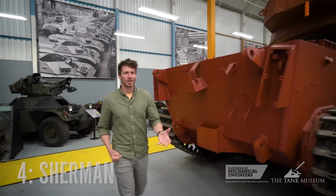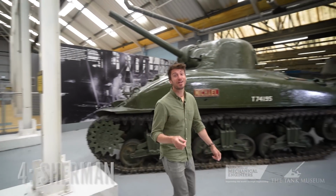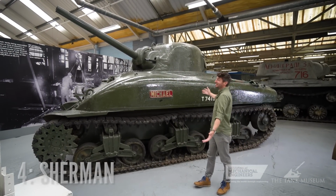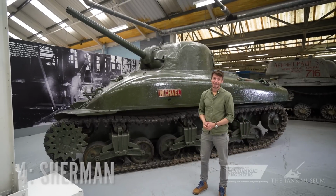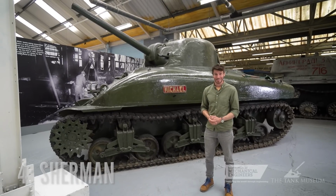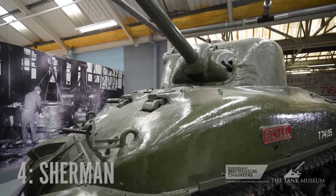So, are all great products innovative? Well, the answer is no. And a good example of that is our number 4 tank, the Sherman. There's nothing innovative about it at all. It's just really, really, really well designed. So what do we mean by good design, and how do you create it?